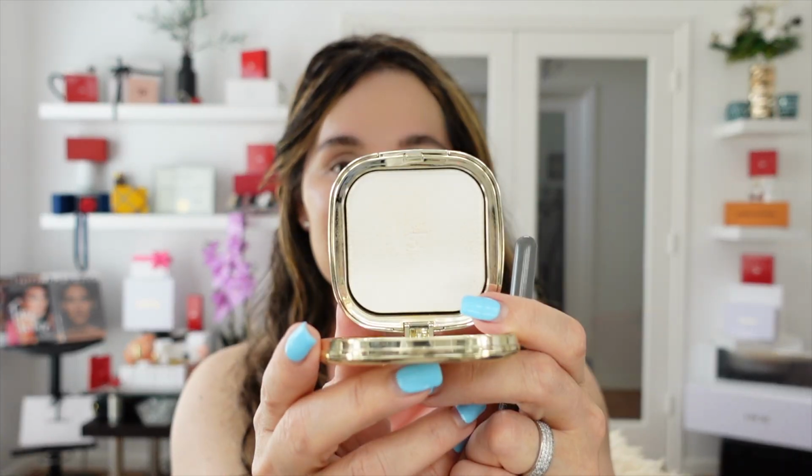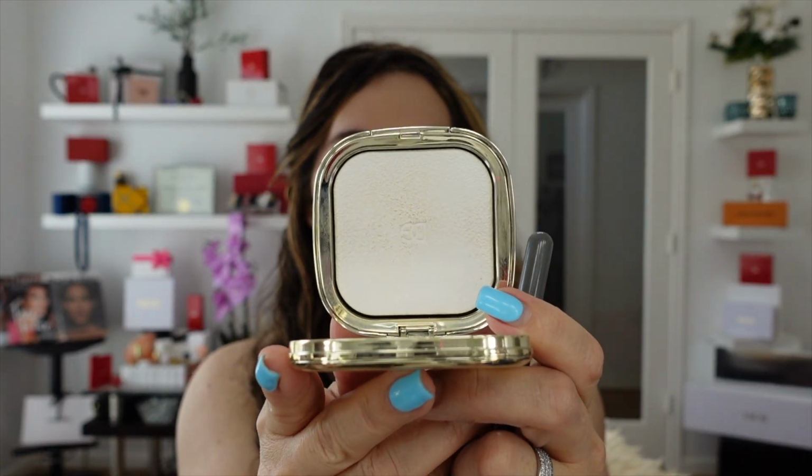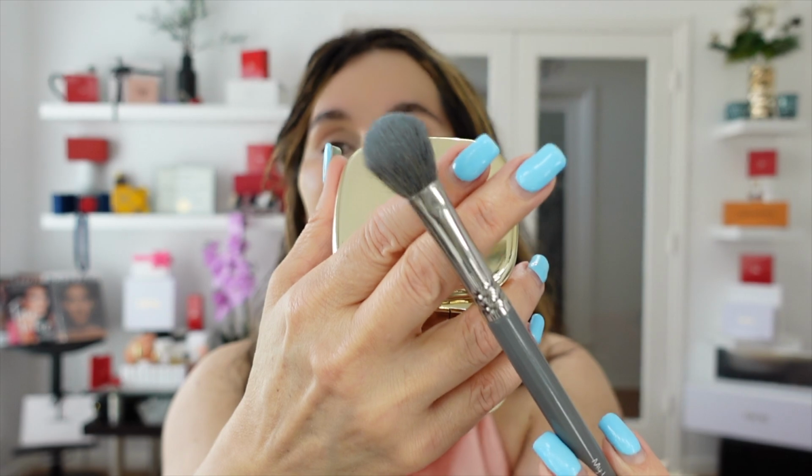Let us proceed on this side with Dolce & Gabbana, claiming as well to control shine, with a blurring effect, setting with a radiant effect, okay? So I'm going to pass my brush. Okay, this one is so soft. Look at this.